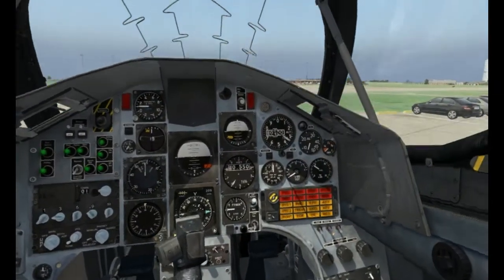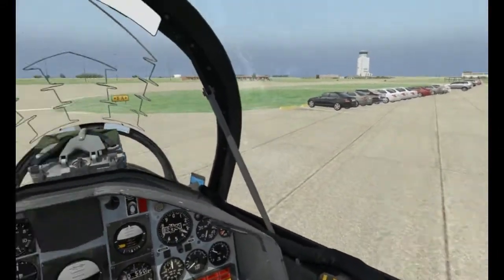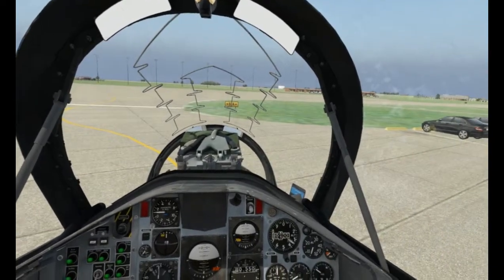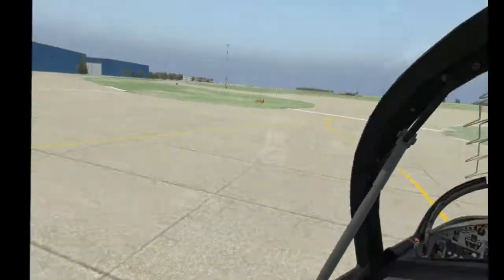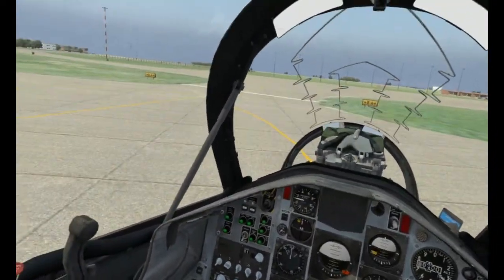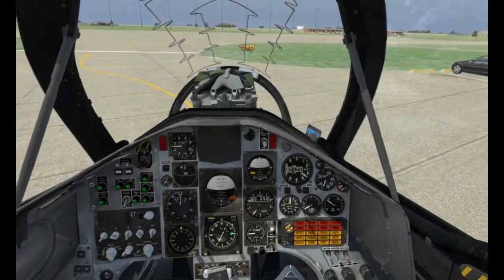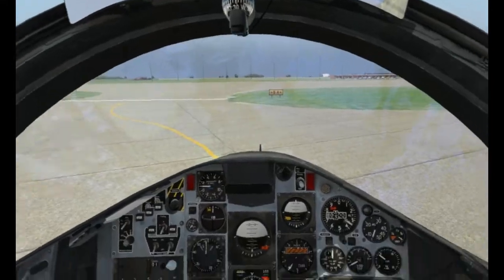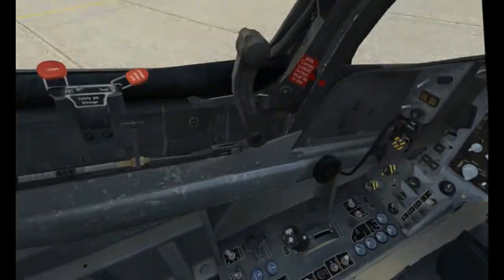I'm just going to the back seat to show you the detail, and everything's all modelled in the back. And I'll tell you what, I've flown this aircraft quite a bit, and flying it from the back seat as well just gives you such a sense of depth, because you can look out there, see the wing, especially when you're rolling. If there's an excuse to buy a VR headset, this aircraft is it, particularly for X-Plane anyway, because it's quite an experience.